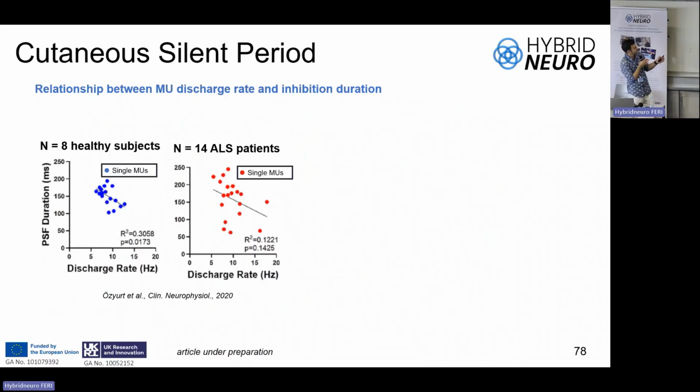It seems there's a correlation between the discharge rate of the identified units with the needle EMG and the PSF duration, so the inhibition duration. This means the higher the discharge rate, the shorter the inhibition. And this correlation seems not to be well kept in ALS patients.